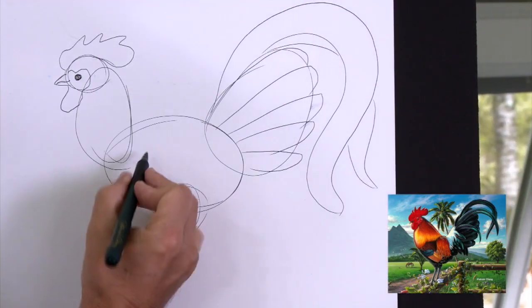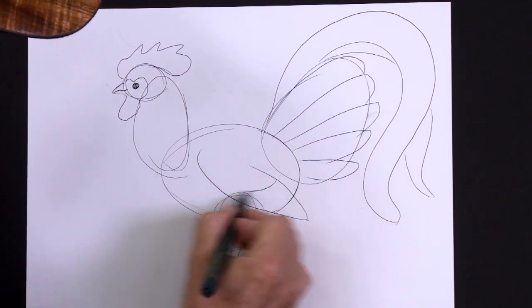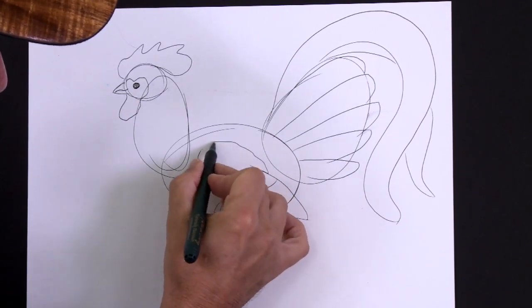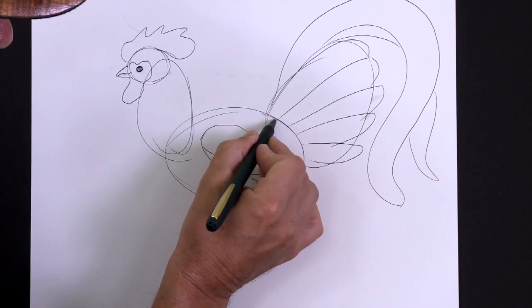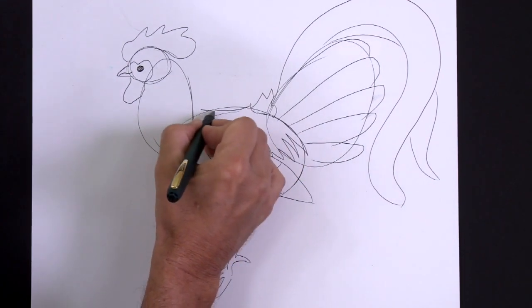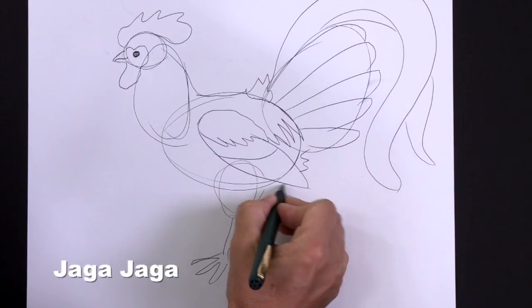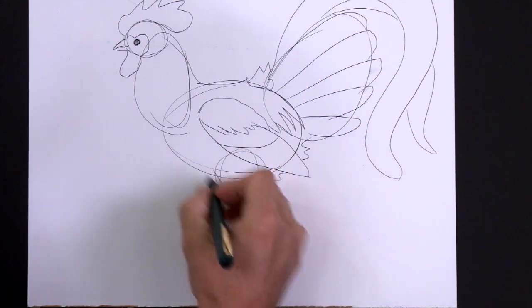Okay, we have his wing right around here. And there's like a wing bar and a little patch over there. We'll take a good look at a rooster, and you can see all these different sections of colors and feather shapes. Usually got a little spriggy white section right there. And we're getting a pretty good form up of our rooster. Okay.